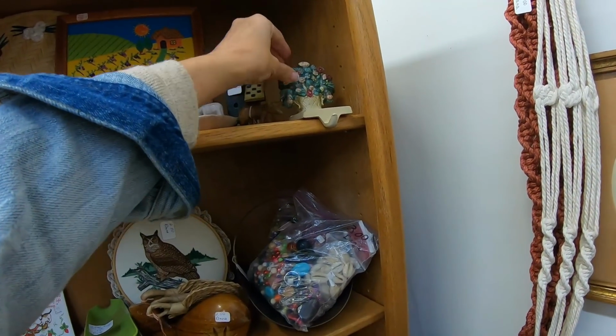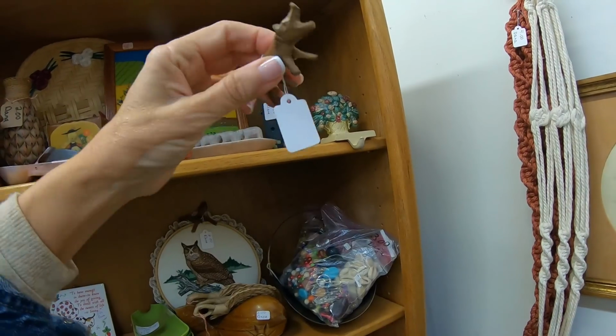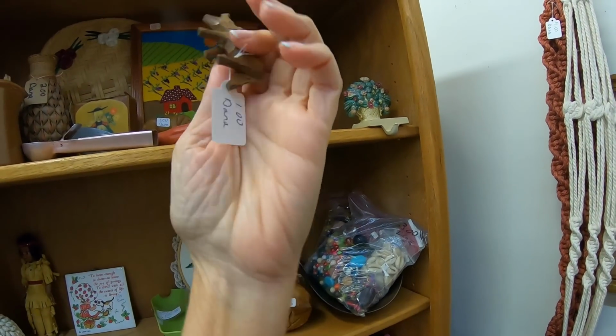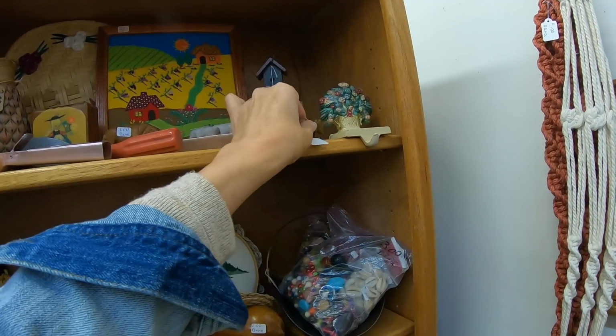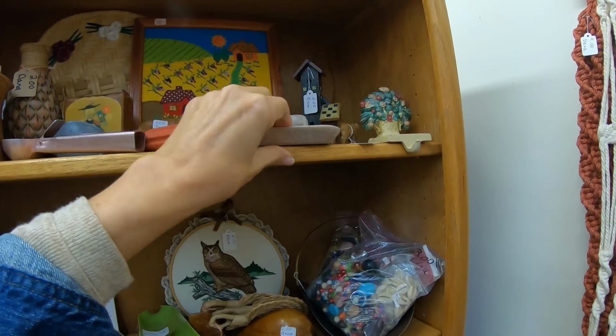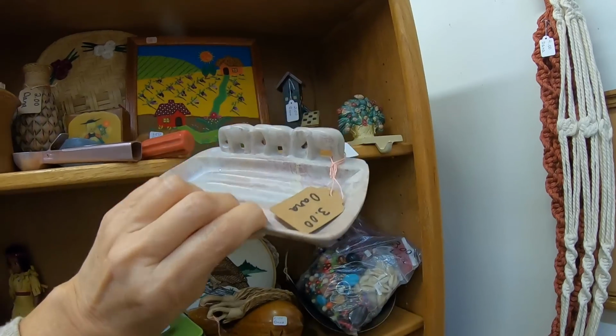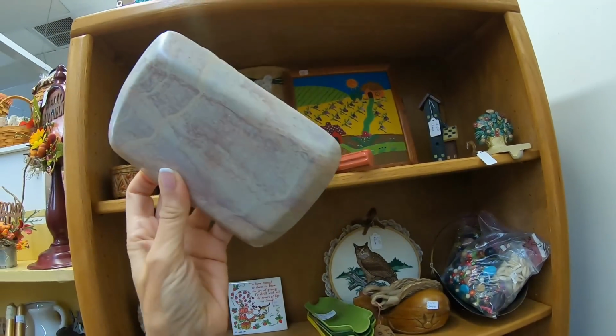Okay, just checking out this shelving unit. Oh, look at this little tiny carved boar. I'm guessing it's a boar. It's a dollar. That is so sweet. Looks to be a soap dish with elephants on it. Do we want a soap dish with elephants on it? Of course we do. Can I get this down? $3. Oh, we're taking that.